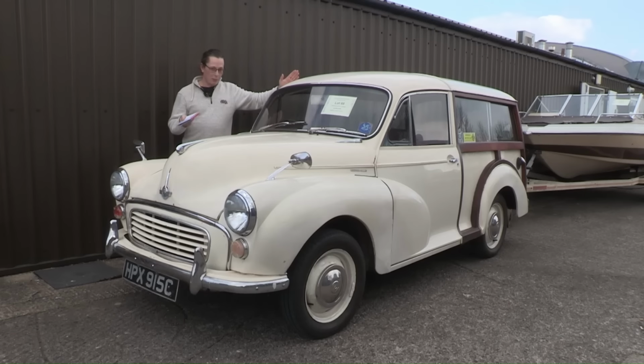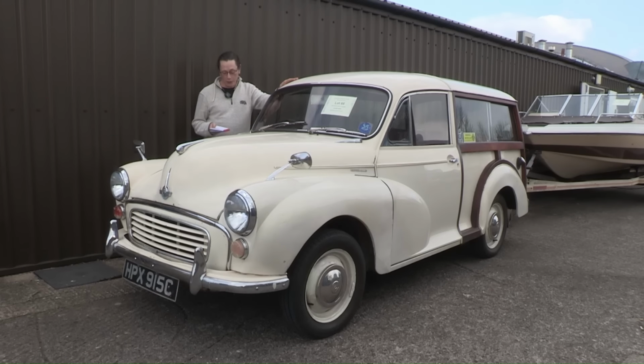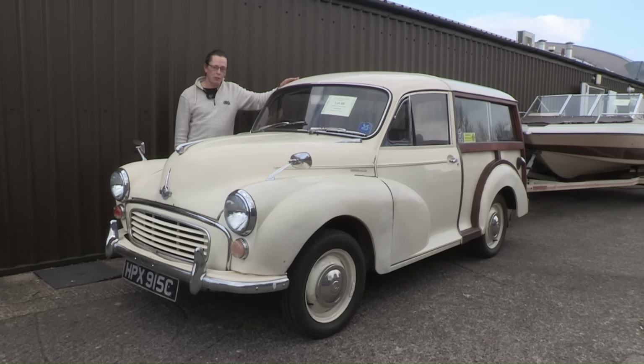The owner says, as I mentioned, he's in his 80s, he's selling it due to age, and this one is estimated at £3,000 to £4,000. So it'll be interesting to see how much this one gets compared to the one that we've just seen.